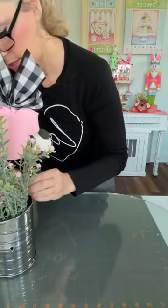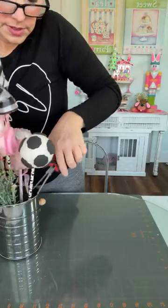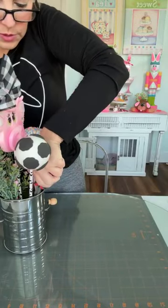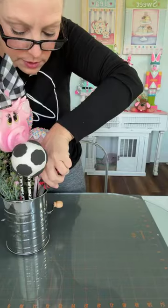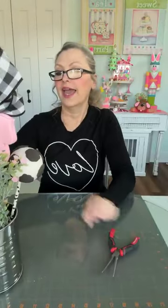I'm trying to be careful with this one, guys, because it's still wet. Let's see if I can. I don't think I could get the angle down in there to poke it down more. Maybe I can. Did it go down or did I think it just went down? Okay. Whew. That looks good.